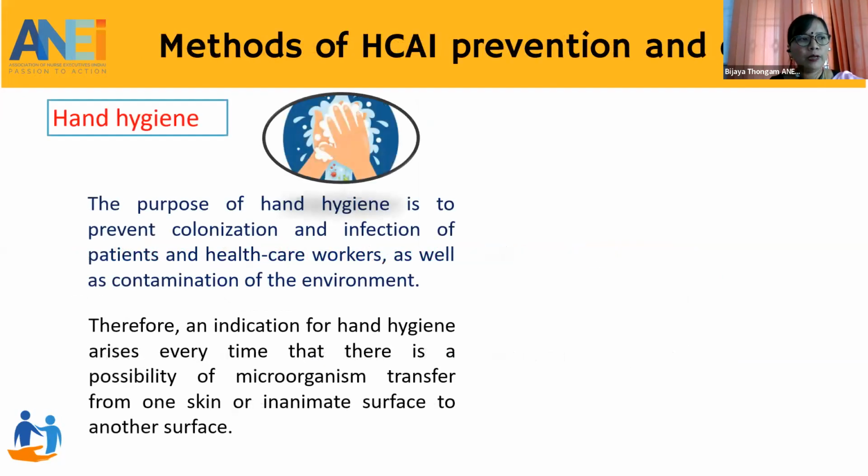Now, let's see the different modes of infection prevention and control. The first one is hand hygiene. Everyone who is working in healthcare, whether in the hospital, the clinic, or at the patient's home, needs to be aware of hand hygiene. Hand hygiene is the single most important intervention that every healthcare worker can practice to prevent healthcare associated infection. So I repeat again, hand hygiene is the single most important intervention that every healthcare worker can practice to prevent healthcare associated infection.